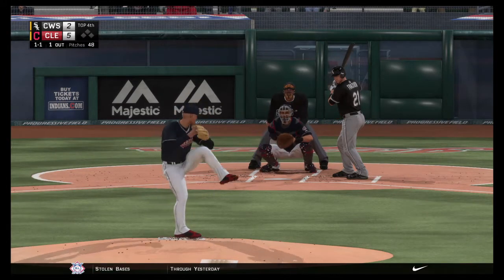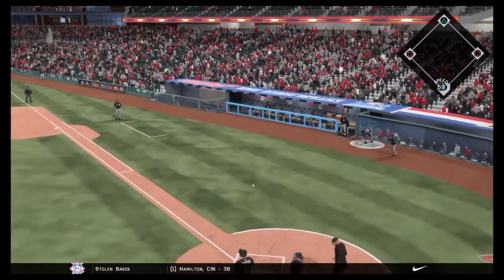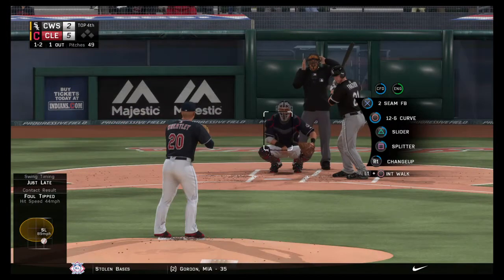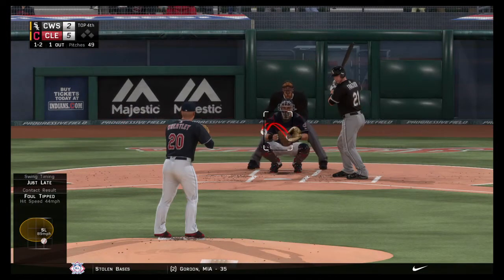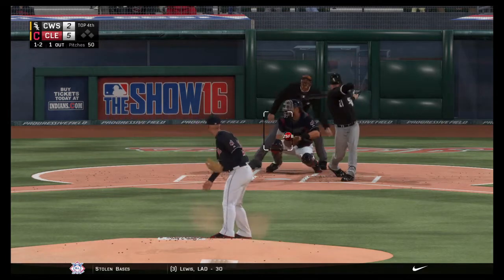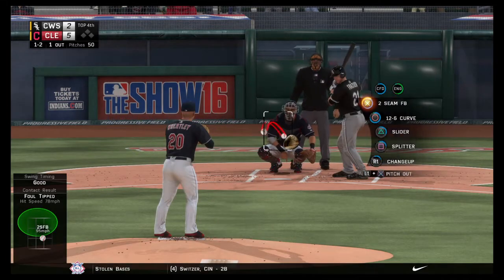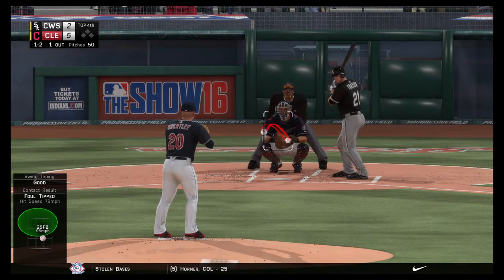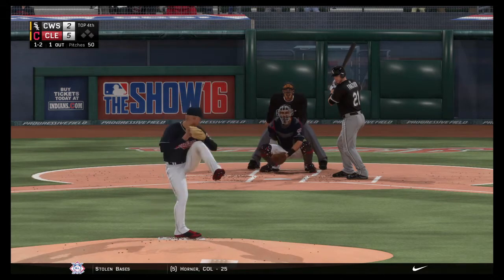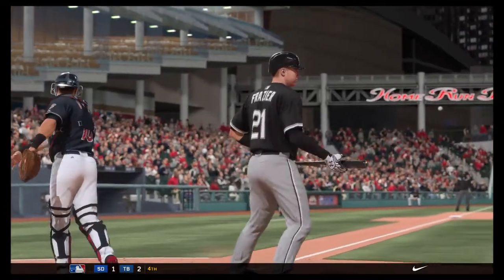Standing in now, Todd Frazier. A little bouncer. That's a foul ball. 2 runs, 3 hits, and no errors so far for the White Sox. Chopped foul at the plate. It'll remain 1-2. Here he comes on a ball and 2 strikes. Swing and a miss on the fastball that time. Out number 2.